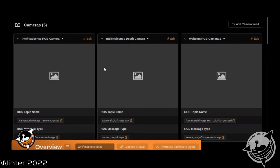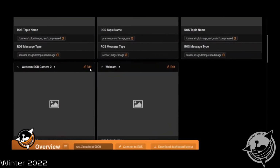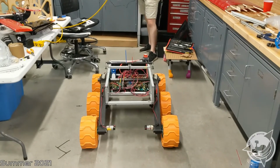Our rover systems are driven by the Robot Operating System, also known as ROS, and it runs on a Raspberry Pi, which is situated on our rover. This means that our software is designed modularly in nodes and makes it much easier to maintain. Our drive system is also powered by the same Pi, and we can drive the rover using a gamepad.